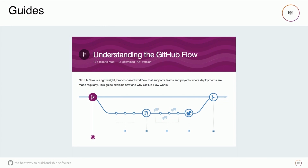So of course I'm going to be talking about this flow, the GitHub Flow, and general workflows a little bit today. But the key here is to keep it lightweight. Again, I'll get more audience participation. How many people have tried the Git flow? All right, hands that are still up. How many people liked it?